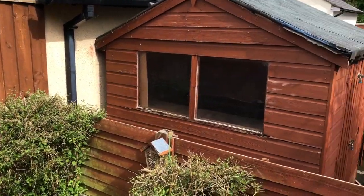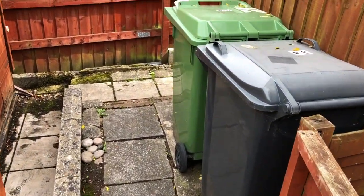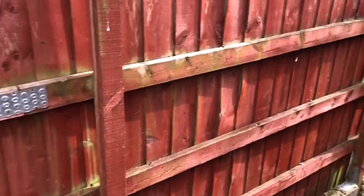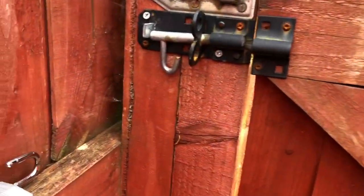Just spin you around here a little bit. This is another shed here, useful for bikes and things. A little gate and area for the bins. The parking is just outside through this little narrow path. I'll walk you down here now, and you can see the path. And through this gate is the parking. I'll just open this up.